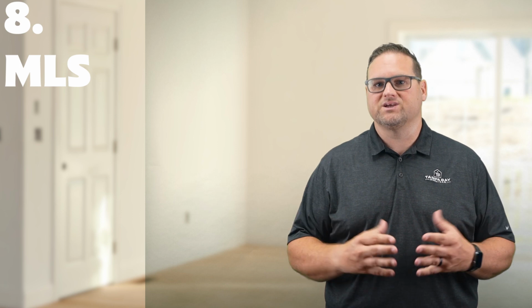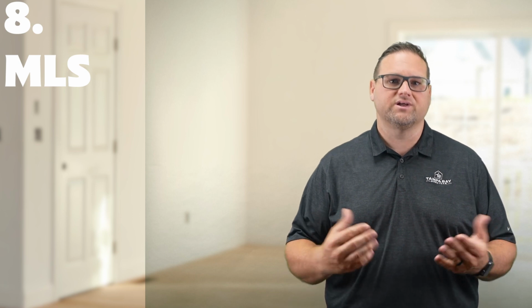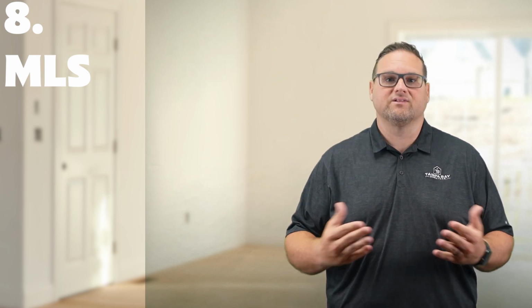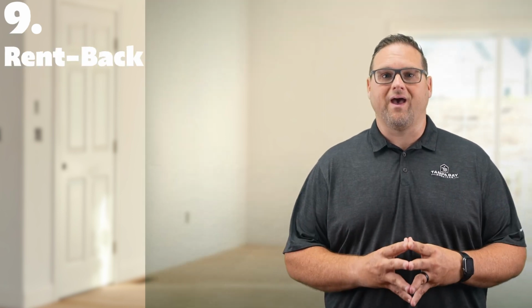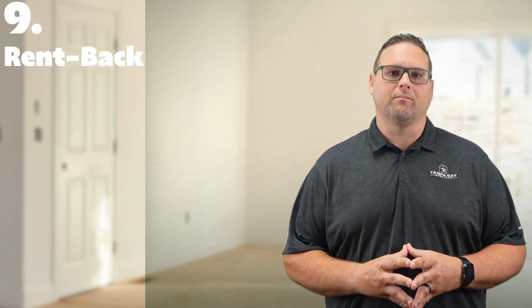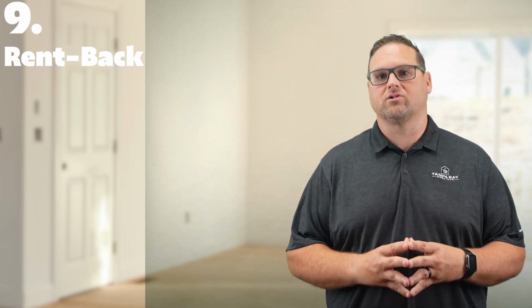Some basic information required by most MLSs include the number of bedrooms and bathrooms, the square footage, the price, and the name of the listing agent. But there's a lot more. Number 9, rent back. Now a rent back is an agreement between the buyer and seller which would allow you as the seller to stay living in the home after closing.